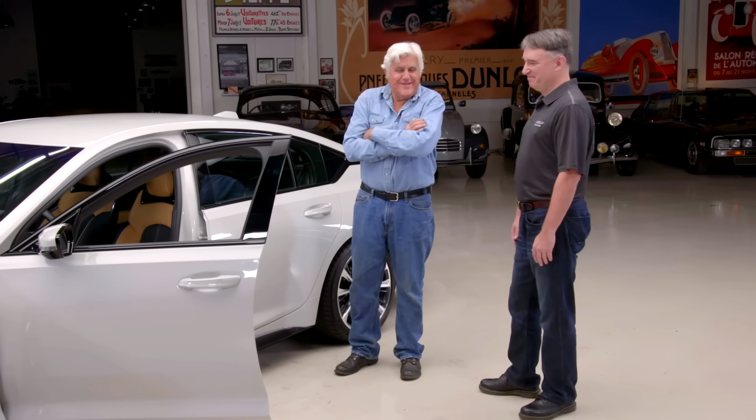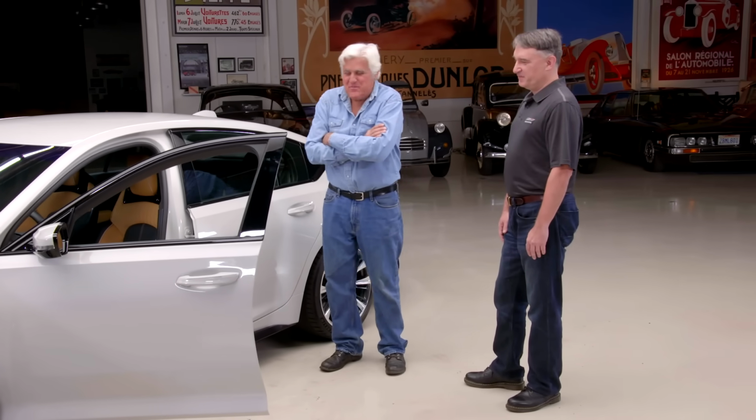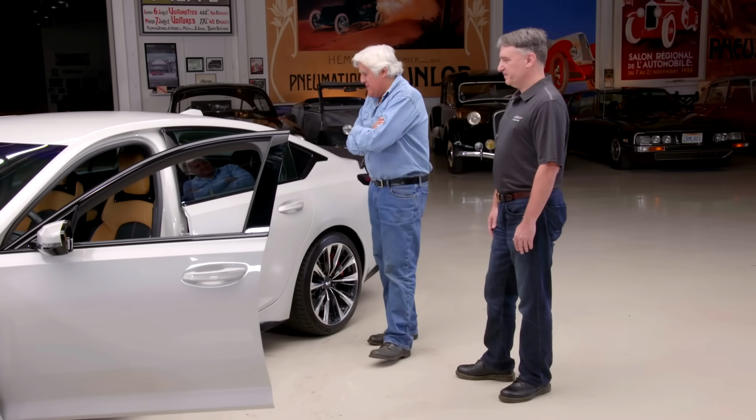And what's top speed on this? We haven't certified it yet, but it's over 200 miles an hour. Wow, okay. A 200-mile-an-hour Cadillac going down Collins Avenue, Miami Beach. This would have been impossible 30, 40 years ago.